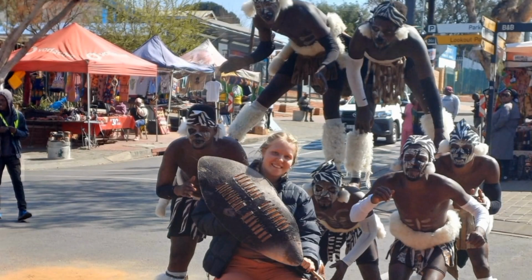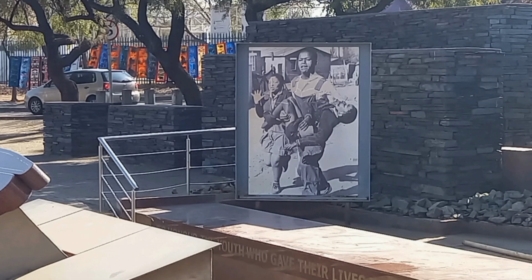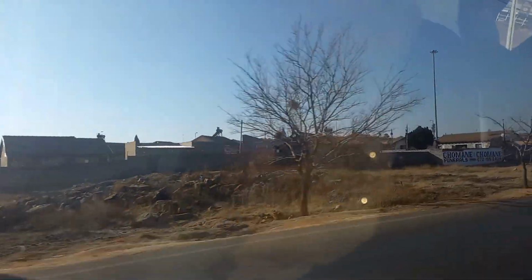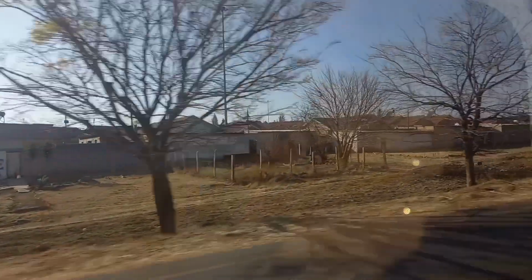A very interesting point that I didn't know too much about was this Hector Peterson Square. All in all, we learned so much and I really valued this trip. I definitely recommend it if you are in the area.